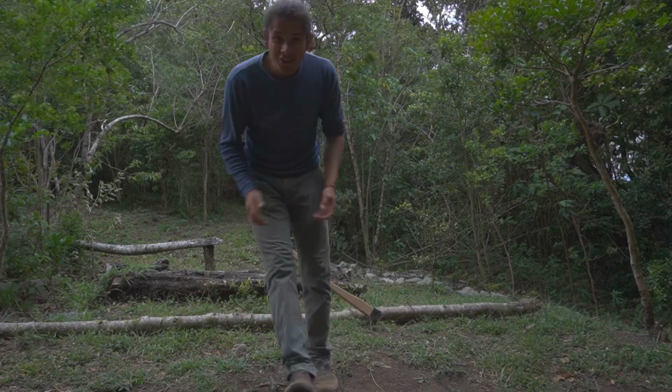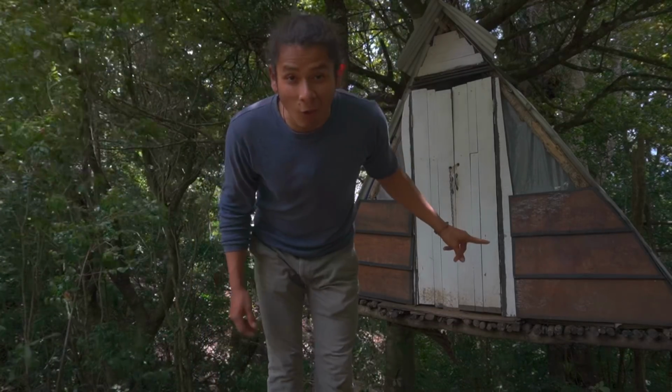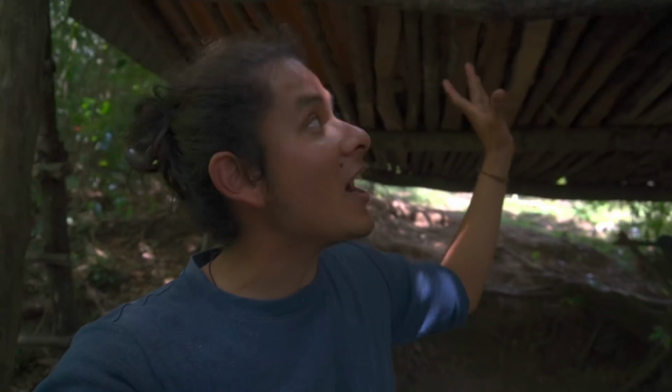Hi, welcome to the jungle. This is a place that I have called home for over 400 days now. It is a tree house that I built with my own hands, and it's built mostly out of sticks that I found in the jungle. Since I was a kid, I had the dream of having a tree house for myself, and when I had the opportunity over here to make that dream come true, I didn't hesitate. Went ahead and got my treehouse on.